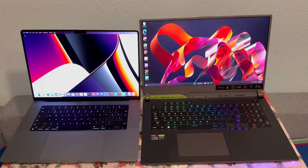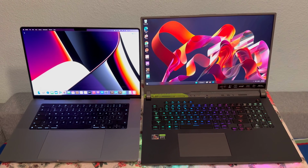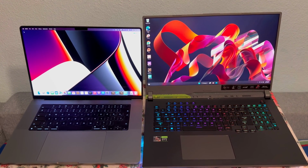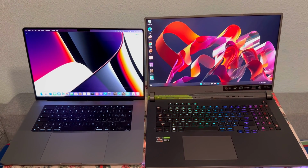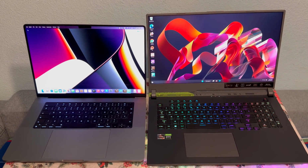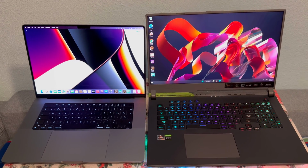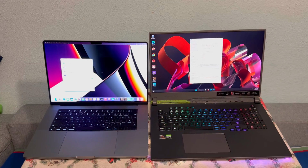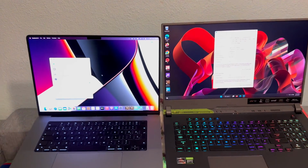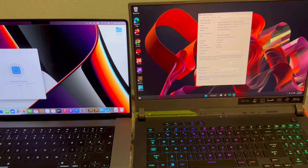As you can see, the display on MacBook Pro 16 2021 is a little bit brighter and a little bit better than the display of Asus ROG Strix G17. Other than that, the display of Asus ROG Strix G17 is a great display for a gaming laptop. Let's begin the performance testing, and we're running Geekbench 5 CPU test first on both laptops.